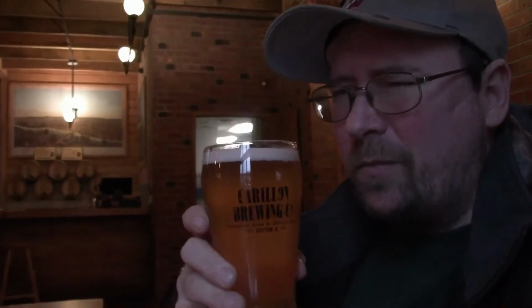Good old hydrometer. All right, I'm here at the Carillon Brewing, and this time I tried to get something different. I got something known as a coriander. It's a spiced beer. Let's try it out.